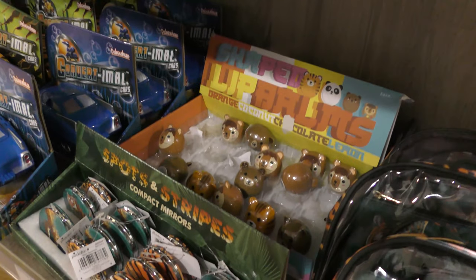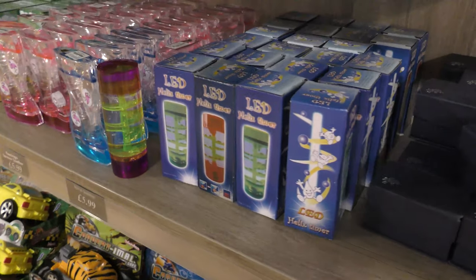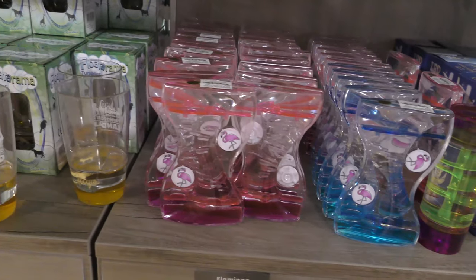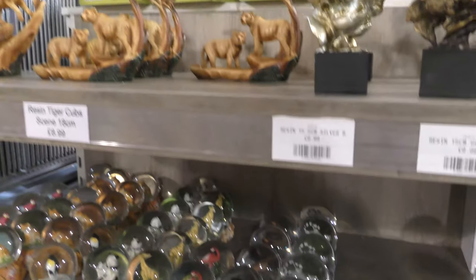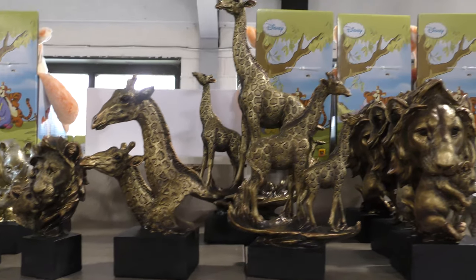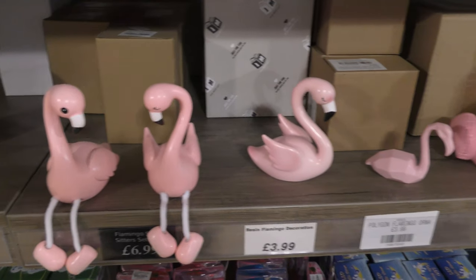Also, along here, we've got some toys for the kids. Various. There's also different pet lip balms. Water things. Some snow globes. And some animal themed ornaments. And don't forget the flamingos.